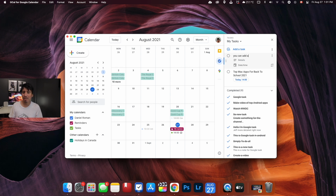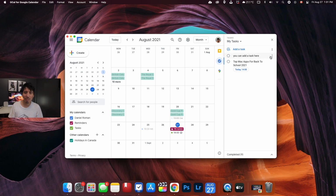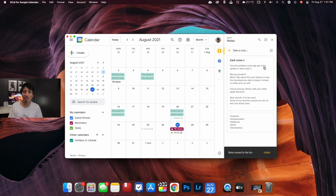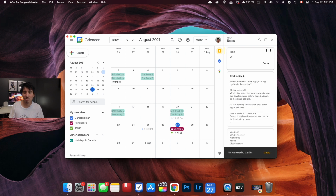So if you use Google Keep a lot to write down your notes, and if you use Google Tasks to keep track of the things you need to get done throughout the day, all that gets integrated with the application GCal for Google Calendar. It's a really great app if you're a Google user, which I think most of us are if you're using a Mac, because of Google Chrome and everything.